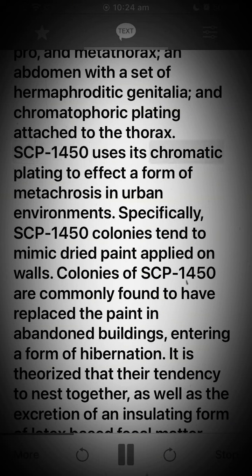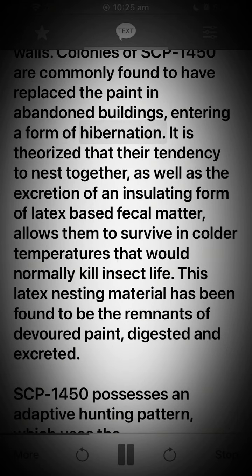SCP-1450 uses its chromatic plating to effect a form of metachrosis in urban environments. Specifically, SCP-1450 colonies tend to mimic dried paint applied on walls. Colonies of SCP-1450 are commonly found to have replaced the paint in abandoned buildings, entering a form of hibernation.